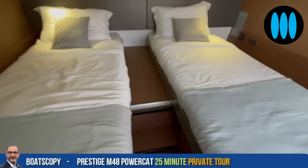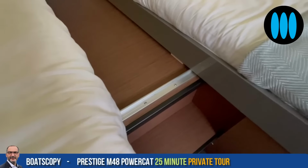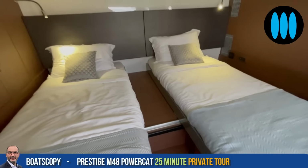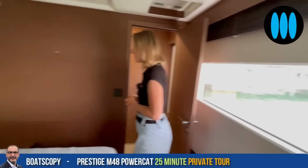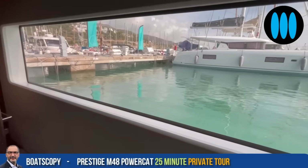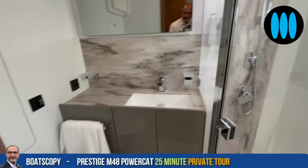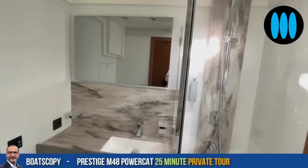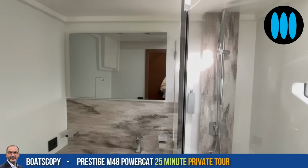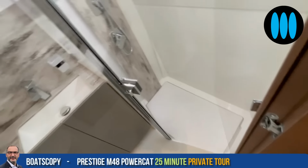I imagine that both beds can... Yes, in both VIP cabins, the beds are on rails, so you can slide them apart. So either you have a double bed or two singles. Just an easy way to adapt to different kinds of situations and programs. Yeah, very good idea. So this is the bathroom for this cabin, but it also serves as a day head. Because it has a direct access from the staircase, you don't need to go through a cabin, and it's very close to the entrance of the boat, so that's very well appreciated.